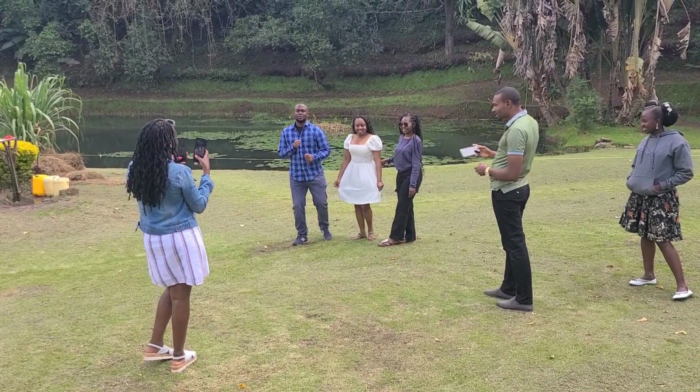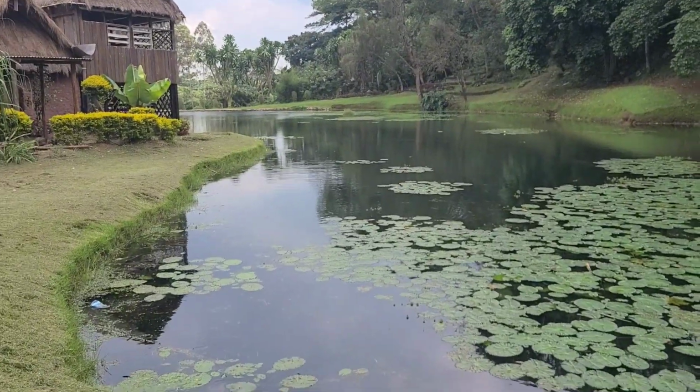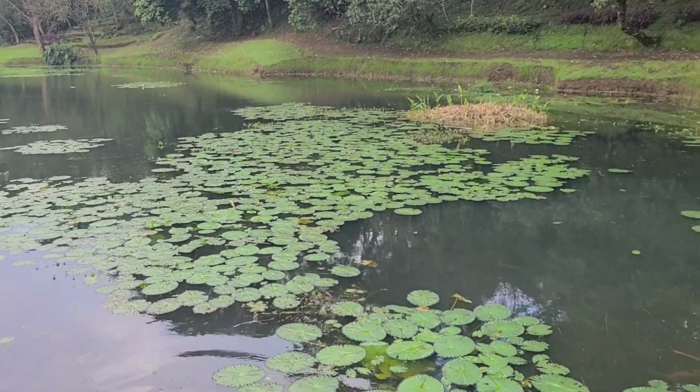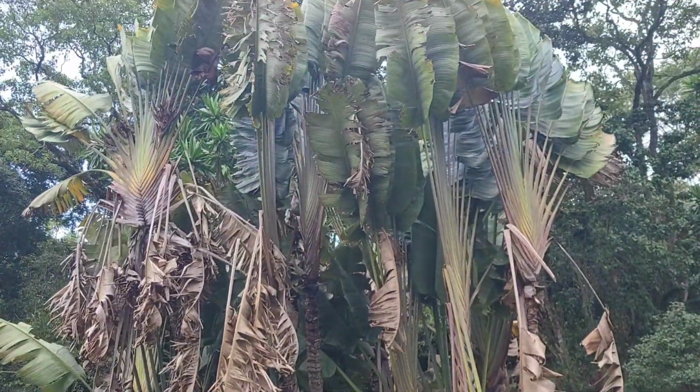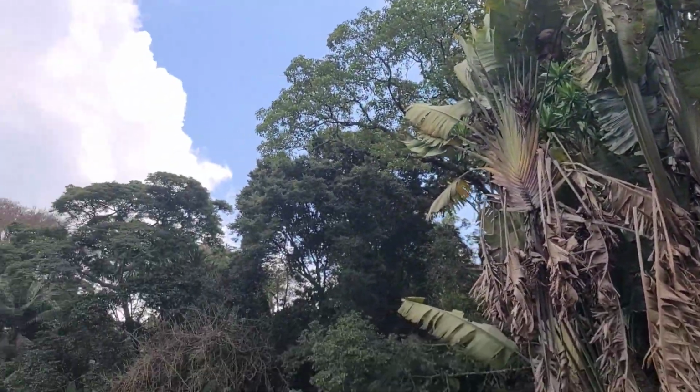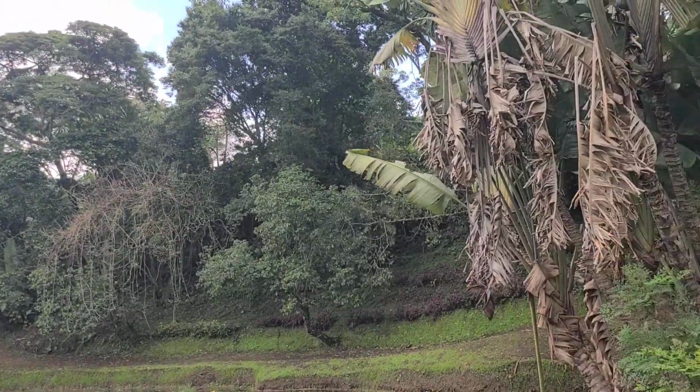Yeah, it's really pretty. Guys, so I'm gonna take you around Kapsimotwa Resort. It looks really, really dope. So I'll start with something like a swamp, lake. Looks like a small lake. But look at that. Yeah, it looks really nice. You have these plantations. Then you have some trees. It's a very serene place.